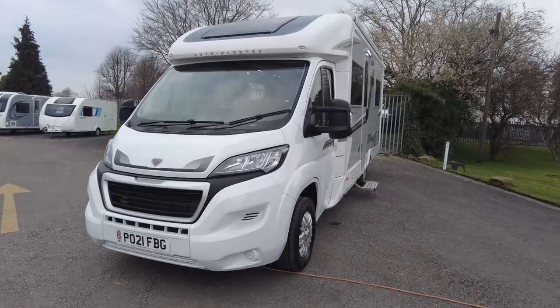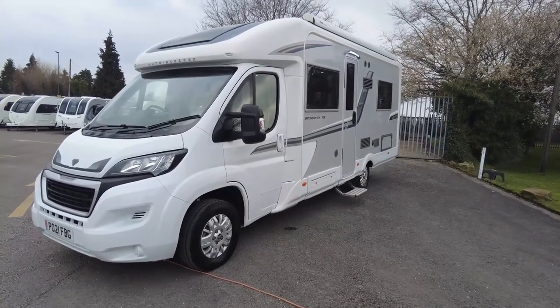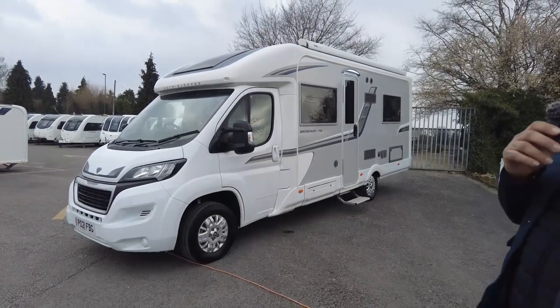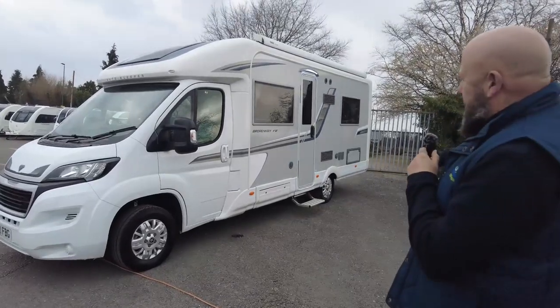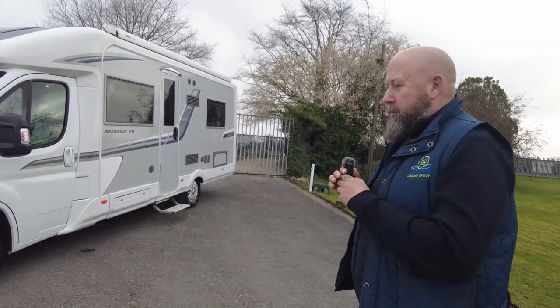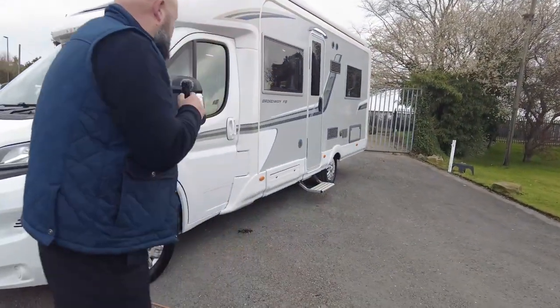So today I've got for you a 2021 Auto-Sleepers Broadway FB. FB meaning French bed. It's a two traveller, so it's got driver and passenger seat belts, four sleeper, so the dinette turns into a bed, and it's got a fixed bed at the back. It's on a Peugeot engine and gearbox, so it's 2.2 160 horsepower. Really nice Peugeot finished alloy wheels.